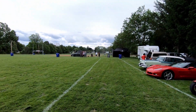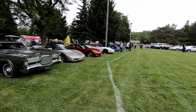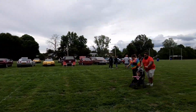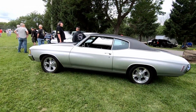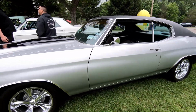It's Saturday, June 8th. We're at Badgerow Park in Greece. It's the Street Machines Cruisin', the day before their big show. We'll start right out with this '72 Chevelle.